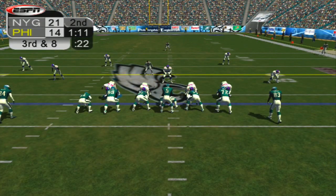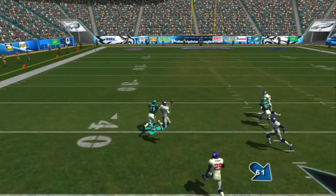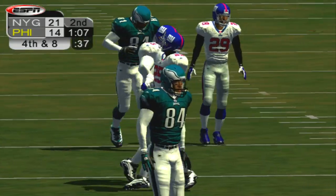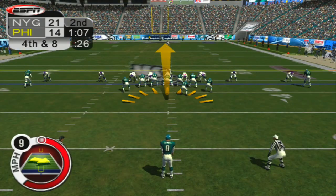3rd down and 8 for the Eagles coming up. They come out in an empty back set. McNabb is under center. He drops back. A linebacker comes in on a blitz, and Allen almost had the interception. Should have had the pick, but forcing 4th down is just as good. There's still over 1 minute left in the game.